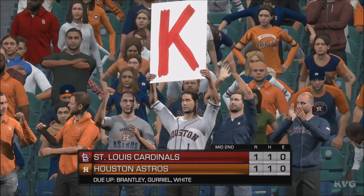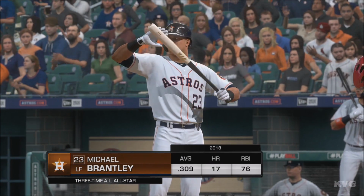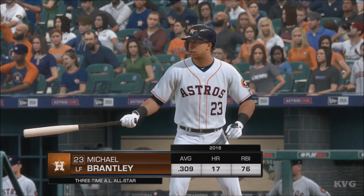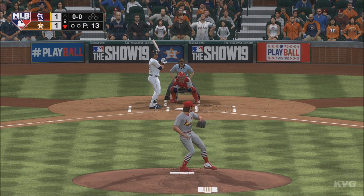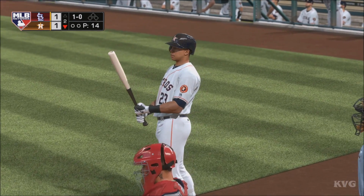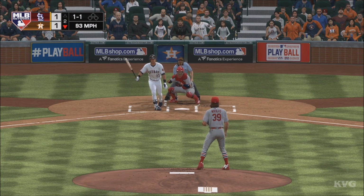Cards leave 1. We'll go to the bottom of the second, tied 1 apiece. Stepping in, Michael Brantley. He's set to lead off the home half of the second. First offering on its way. And that misses, ball 1. The 1-0 is swung on and missed, and that's strike 1.